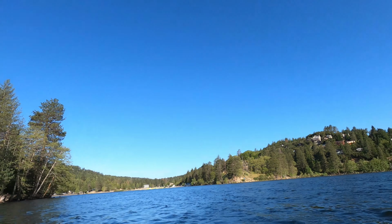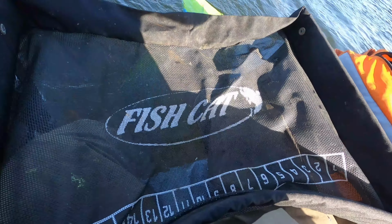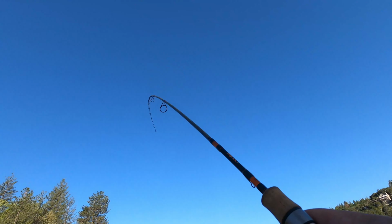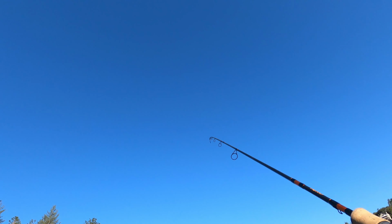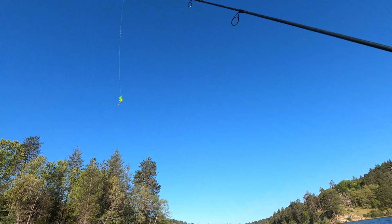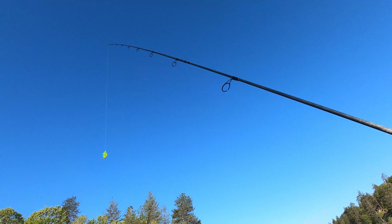I'm gonna put this lure rod away so we don't lose that. Sorry guys, I had to put that lure rod away. I've actually, oh, did he come off? It came off. Wow, that's okay. We'll get another one, but that was definitely a fish.